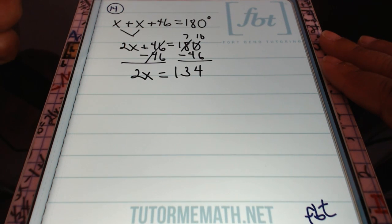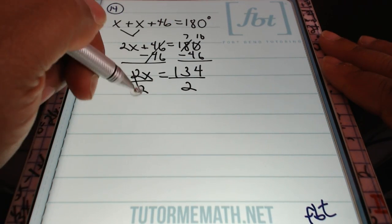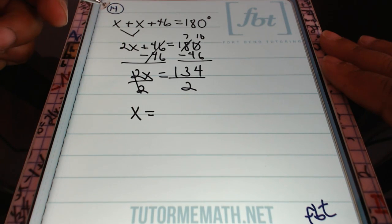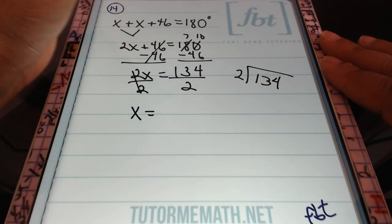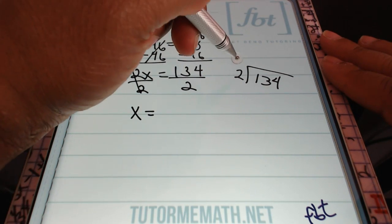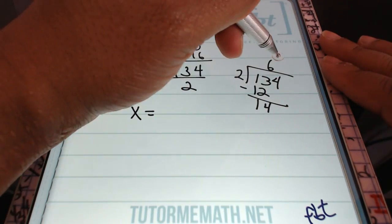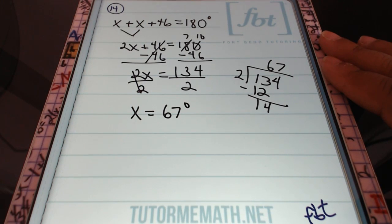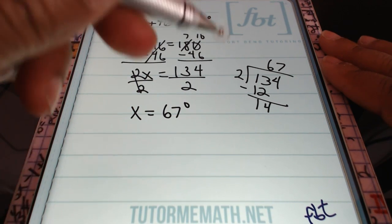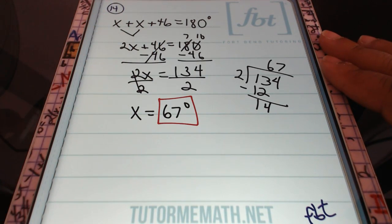Then I'm going to be dividing both sides by 2, the coefficient in front of the variable x. Then 134 divided by 2. I don't know what that is. Let's go ahead and do a little long division over here. I'm just keeping it real because I really don't know what that is. 2 goes into 13 6 times. 6 times 2 is 12. We'll be subtracting here. I got 2 going into 14 7 times. So we end up with 67 degrees, or 67, as our value for x. And I'm going to red box it, ladies and gentlemen. That's exactly what we're doing here.